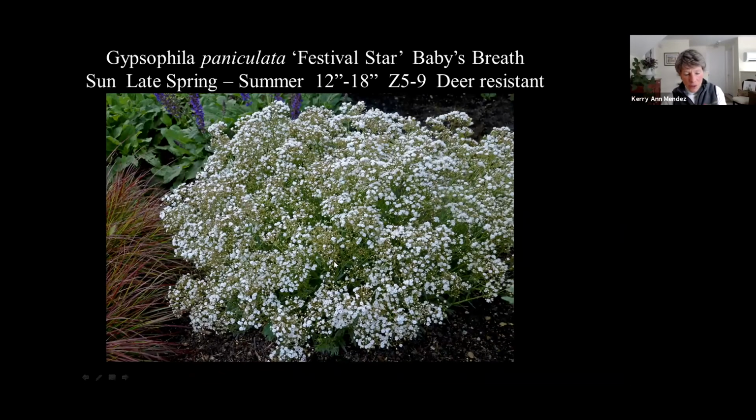Baby's breath, Gypsophila, kind of looks like what you saw a little bit before, Calamintha, but this one's going to be much denser, tighter mounds. Many of you are familiar with the old-fashioned baby's breath that got really big and billowy and really didn't bloom that long. Started to get really brown flowers after just a few weeks. This one has been bred to bloom longer and stay much more compact.